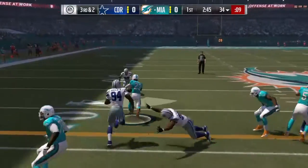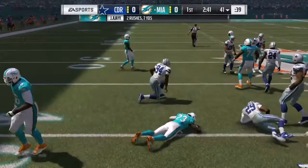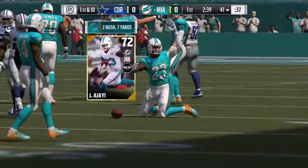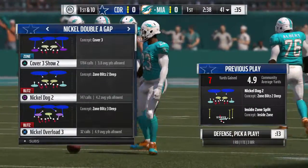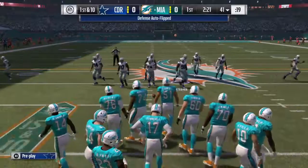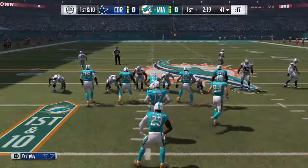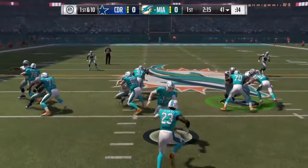They'll run it now out of the gun, and he will have first down yardage as he's brought down at the 41. 7 yards there, good enough to move the sticks. I don't know about you, but that almost felt like old-time football there. 3rd and 2 is not necessarily just a running down anymore. A lot of times they want to throw the ball. They went back to the roots and powered forward and got the first down.